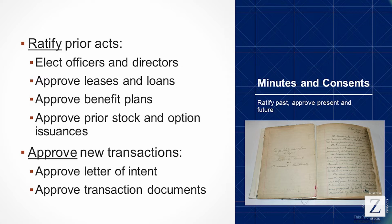Approving leases that we entered into for long-term leases, capital or operating leases. Loans that we may have borrowed money or lent money to third parties. Approving of any benefit plans that we may have adopted for the benefit of our employees, including 401k plans, profit-sharing plans, qualified retirement plans, and health benefit plans, medical plans, dental plans. All of those things need to be approved at least by the board of directors, depending on what your bylaws say.